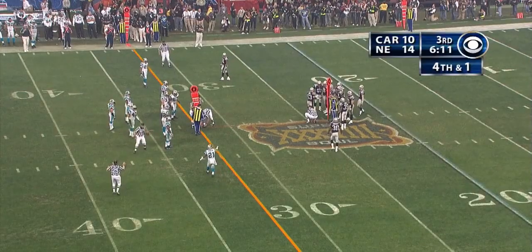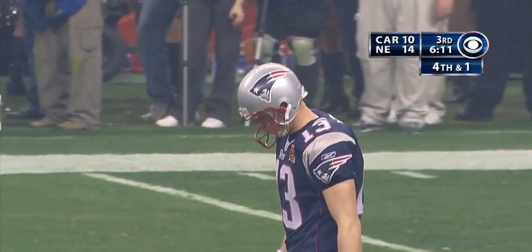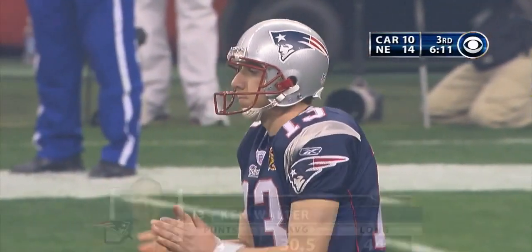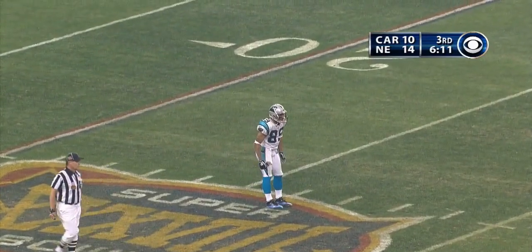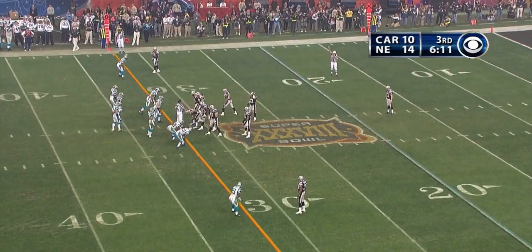Chris Jenkins looks on. Just a few inches short of a 1st down, but Bill Belichick has sent his punting unit onto the field. Ken Walter has kicked 4 times and is now averaging 31 yards, and Steve Smith is way back at his own 25-yard line. How much does he have to see before he scoots up about 10 yards?